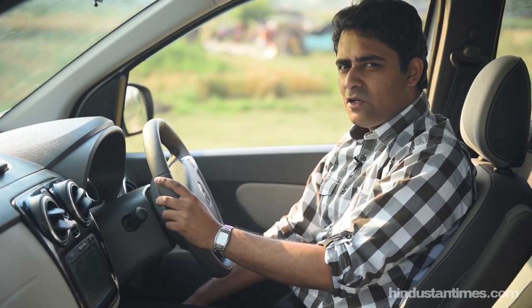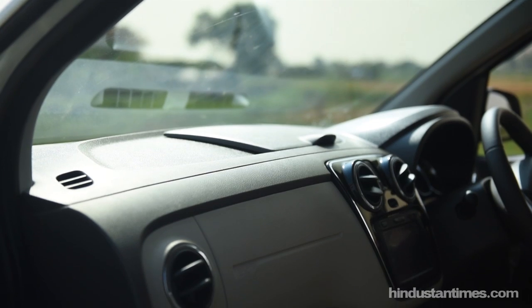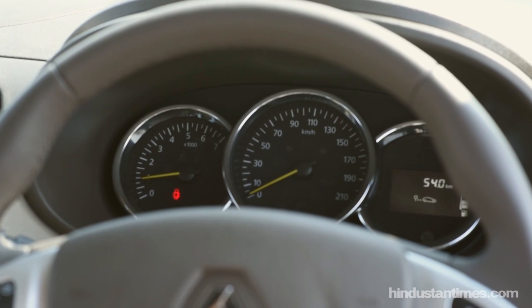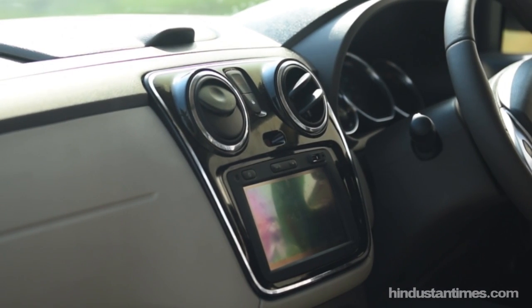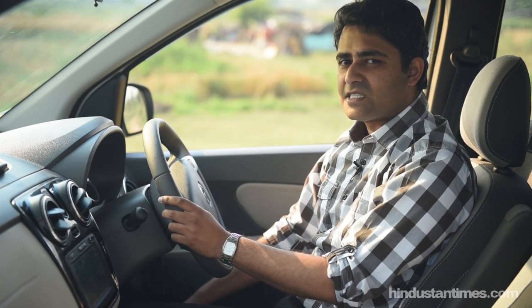The interiors remind you of the Duster, with which it has a lot of things in common. Yet, Renault has tried to spice it up a little bit to counter the criticism it received for its SUV. The dashboard is dual tone, beige and fume. It gets a 3-pod instrument cluster. It has an infotainment system that is touchscreen enabled, and at the top end trim, it also gets navigation and rear parking sensors and camera.